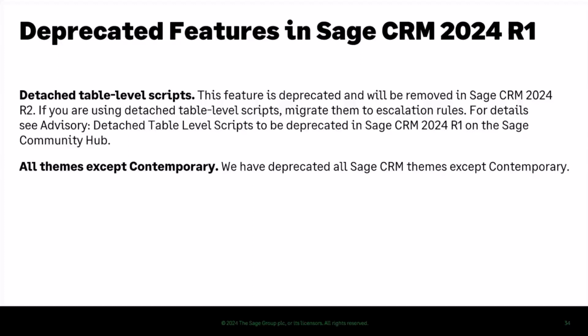Now, when it comes to all themes being deprecated except for the contemporary theme, if you were a new install, you would never see anything other than the contemporary theme. But if you had come from an upgraded version, you would see that you had a previous old Sage theme, and some people wanted to keep working with that. What we've done in some of the recent versions of Sage CRM is add the ability to overwrite elements of the contemporary theme in a safe way. So we've built in a mechanism by which people can add in their own branding and their own changes to the user interface in a safe way. And that's the theme override feature. And you can see that documented and described within the Community Hub as well.